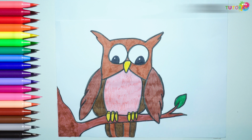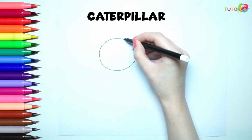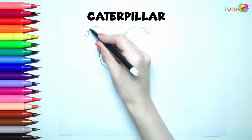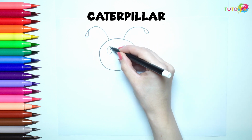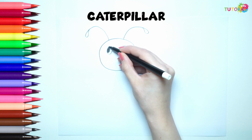Our owl is ready. Today, I am drawing a caterpillar. Caterpillars eat plants. They move in a wave-like motion.